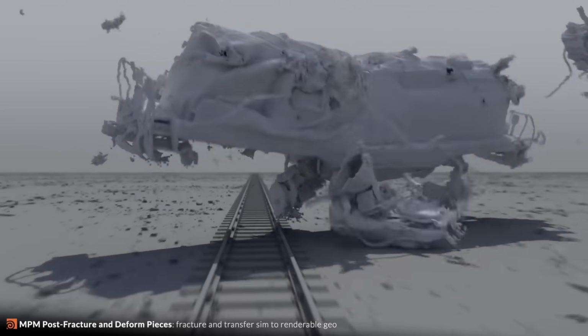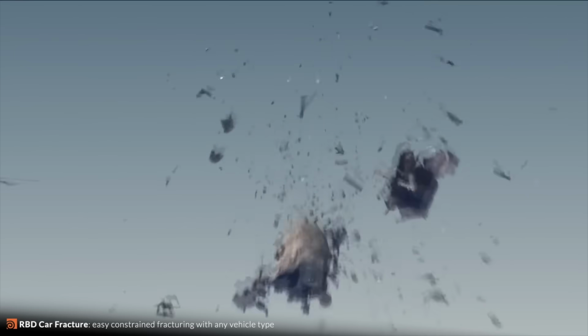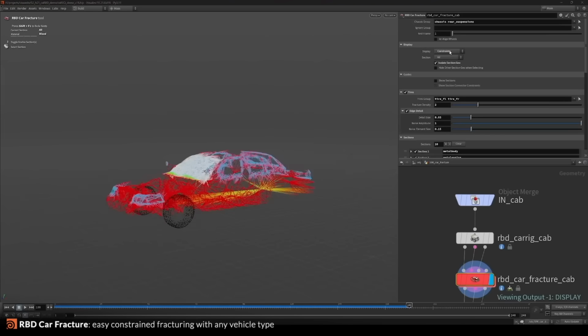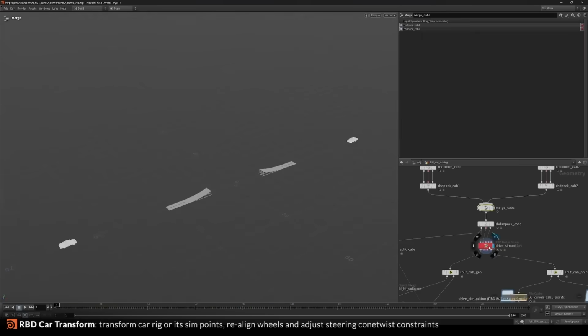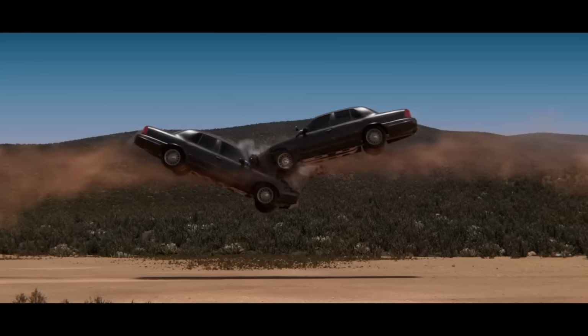At the same time, there's also an update to the RBD car fracture, which now comes with easy constraint fracturing with any kind of vehicle, and you can simply transform car rigs, their seam points, or realign the wheels to adjust both steering and cone twist constraints to get the exact result you're going for. And this is going to enhance how shattering, debris control, and transferable simulation will be done in Houdini.